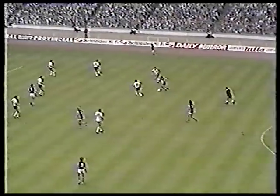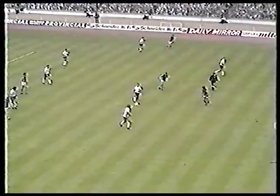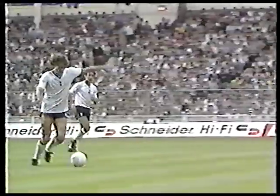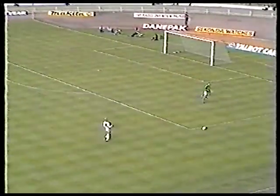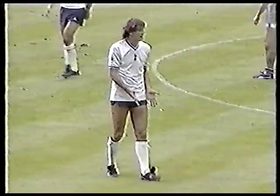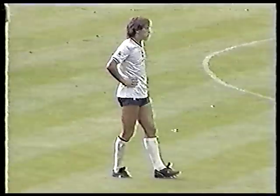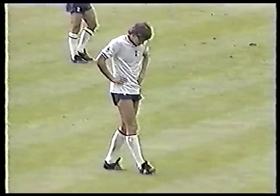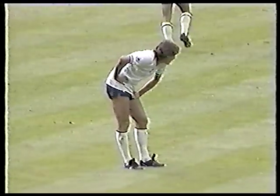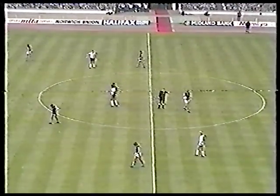Cowans. Tottenham are winning an awful lot of tackles in midfield just at the moment, and they're being won by players who weren't noted for their defending. Offside against Archibald. I say weren't because Hoddle and Ardiles at one time were players who only wanted to go forward, but that's a feature of Tottenham's game that really improved on their way to winning the Cup last season.